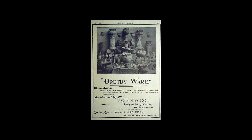As can be observed in this illustration, taken from the Pottery Gazette, Bretby produced the same sort of range of products that were issued by Linthorpe and also the Leeds firm of Burmantofts. In the 1880s and 90s, jardinieres and stands, umbrella stands, decorative vases, ashtrays, and novelty animal figures were very much part of the company's repertoire.